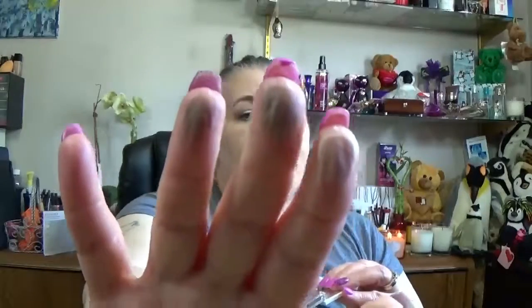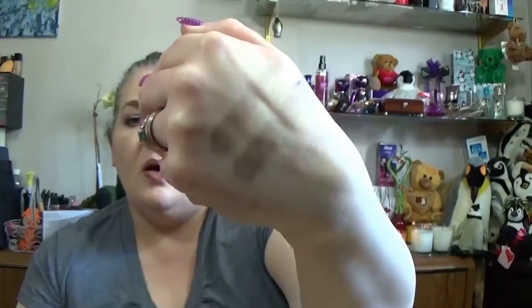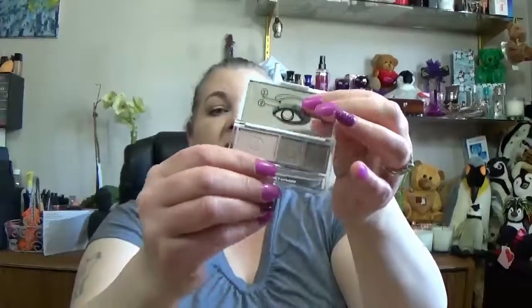and they're not overly shimmery, but they're not matte either. There's no sparkle per se, and the pigment is fairly good. I just found that they blended away when I was trying to apply them. I wouldn't purchase more, but I will continue to use this palette because I do prefer cool toned eyeshadows. The eyeshadow was $10. So for $10 you get 3 good sized pans of product, and they do include little eye looks, and it does have a mirror.